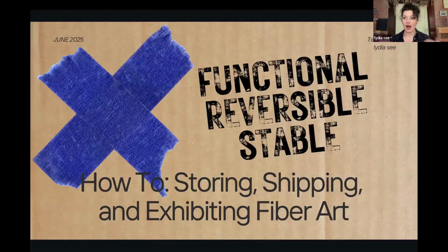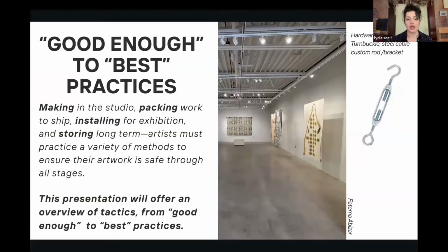And so what I often come back to is that whatever we do, whether it is in the studio making our art, getting ready to exhibit, storing, or shipping, everything that we do has to be functional, reversible, and stable. Those three ideas are going to be the through line of how I'm going to talk to you all about these methods today.